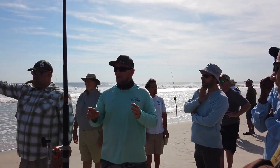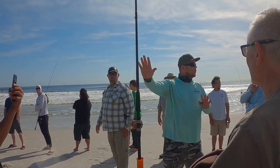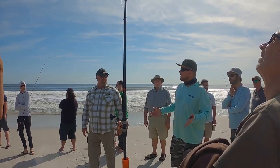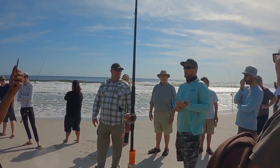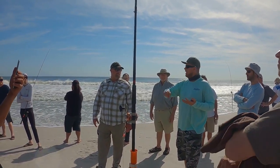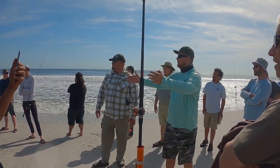When you're throwing in the runout, that's why the longer rods come in handy. Because if you have a 7-foot rod and you're throwing right on the edge where it starts, the current will actually rip the bait off the hook because it's so strong in there. Always throw to the left or the right of a runout.